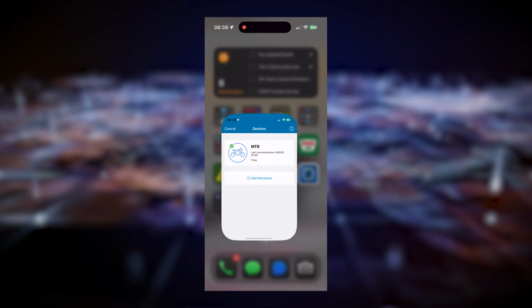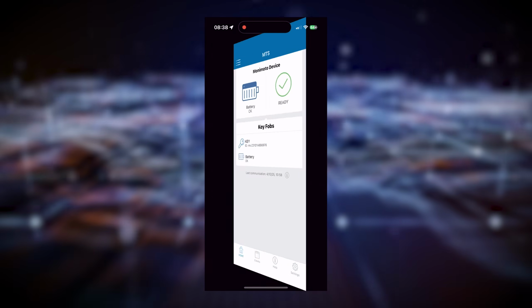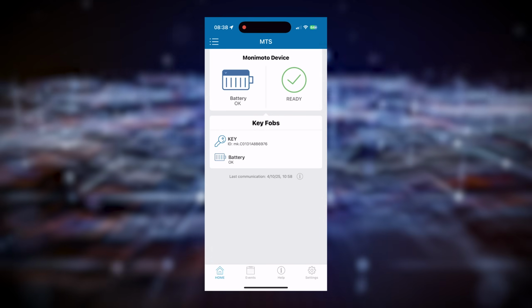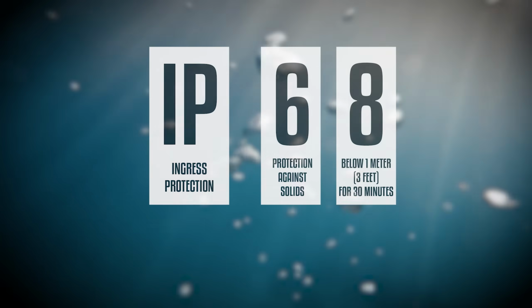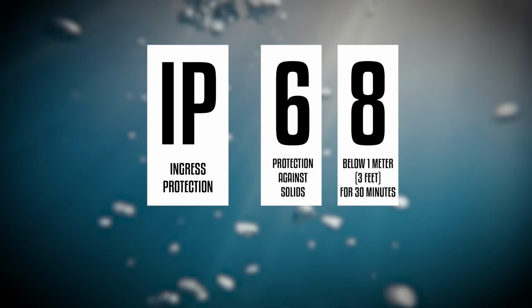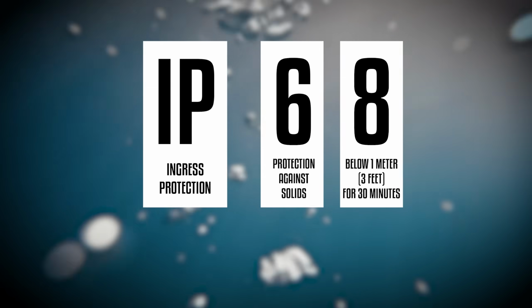Now, once you install the app and get everything paired together, a cool feature is you'll get a daily text message giving you the status of your system, including battery charge. So forgetting about the system and ending up with a dead battery is unlikely. The on-bike device itself is IP68 waterproof. 6 means dirt and dust, and 8 means submergible in fresh water for up to 30 minutes.